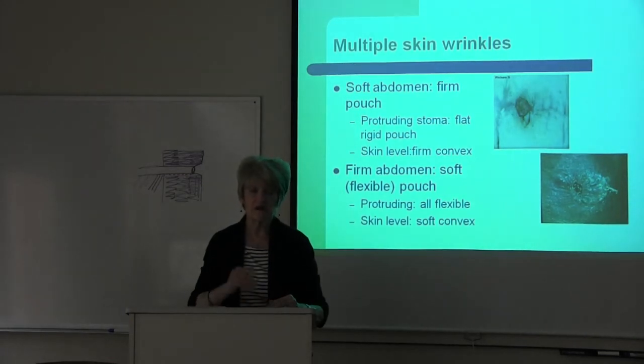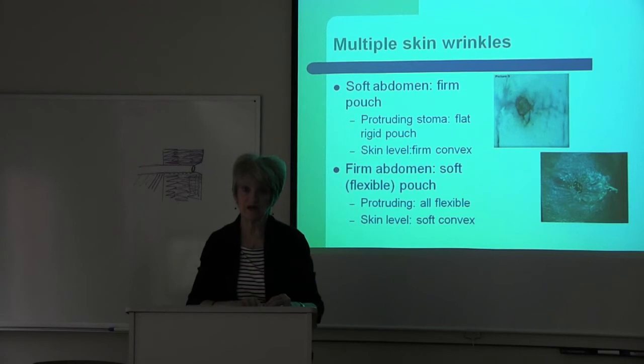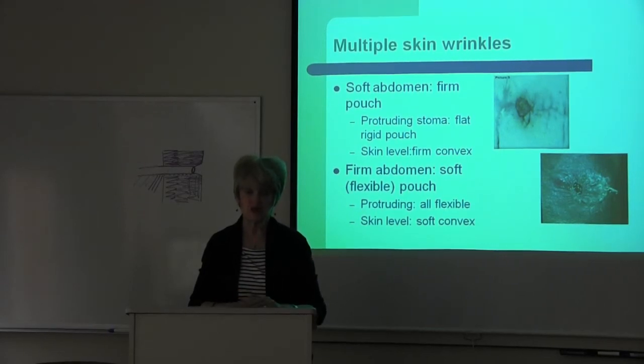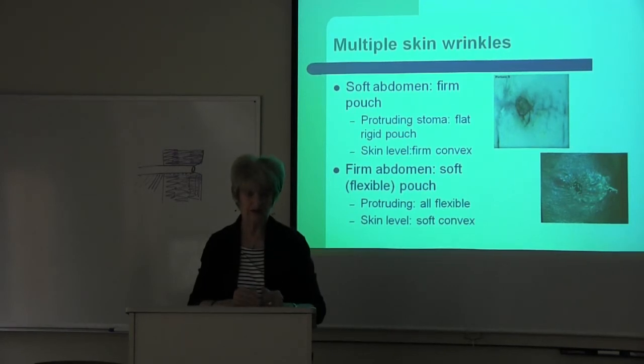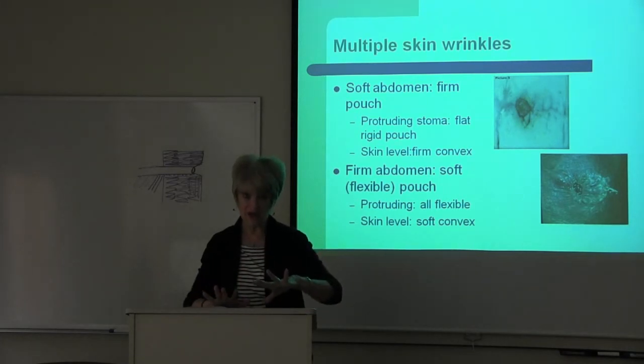And if you have minor defects in addition to the significant crease, you can fill that minor defect. If you have a patient with a retracted stoma, you think, okay, ideally I want to use convexity, but I have to again factor in, are there creases and how soft is the abdomen? That allows me to determine whether I can use convexity, what type of convexity I should use. If I have significant wrinkles, then I can think about using filler products to create a slightly flatter surface, stretching everything out for pouch application.